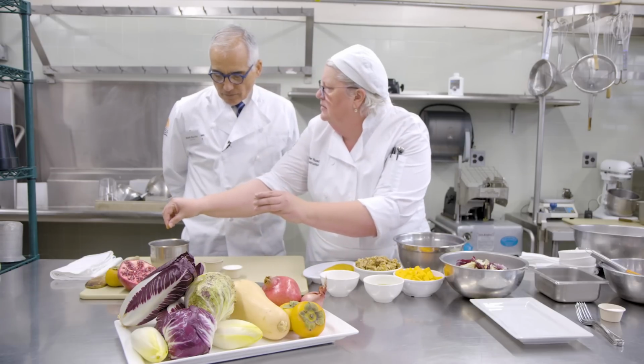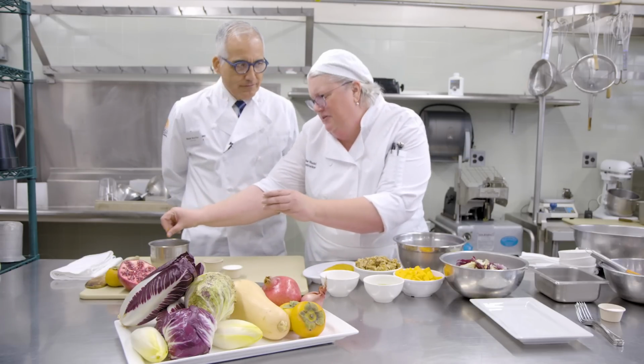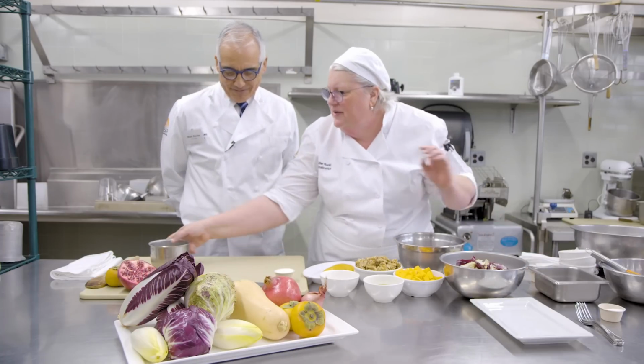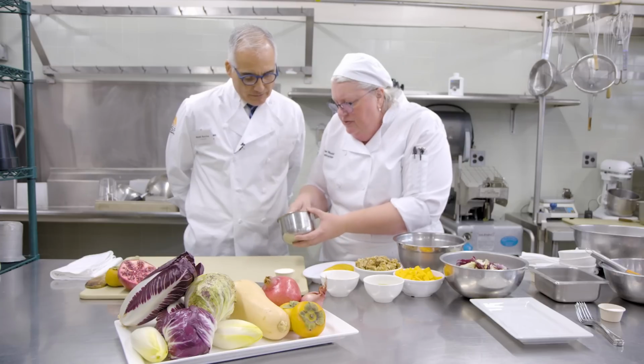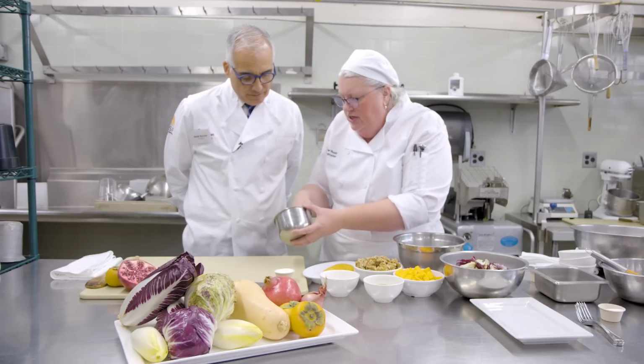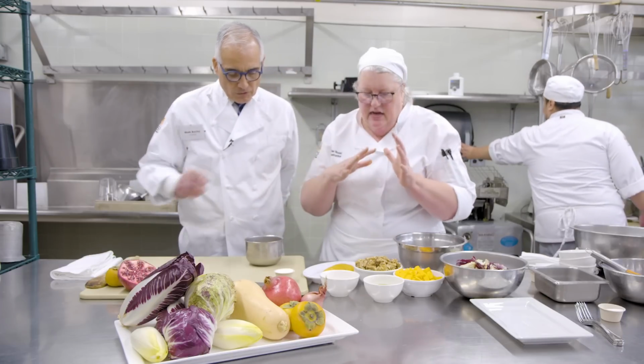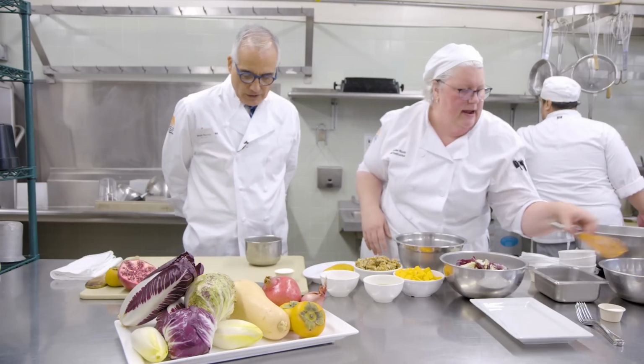You like it spicy? So-so. So-so. Okay, we'll do one big pinch. We'll do that. All right, and then this is going to be our spice mixture. And we're going to use this both for our butternut squash and for our toasted walnuts. So the flavors kind of tie together. Okay, good.